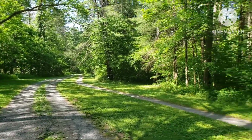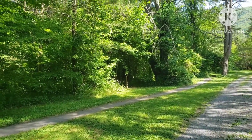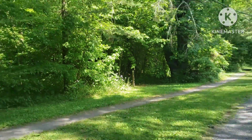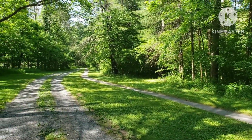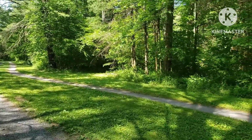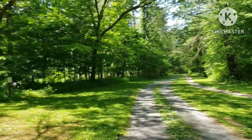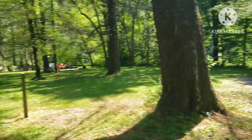As we get closer down here to the end, there's a sign for number 15, which I think is a little odd, but where they cut up in here off to the right. So we spin back around. That's campsite number 1 right here.